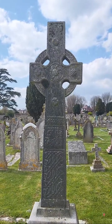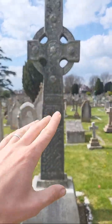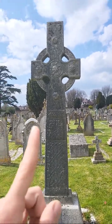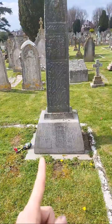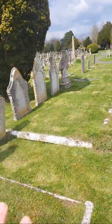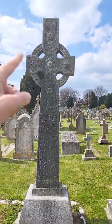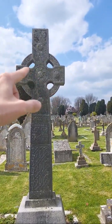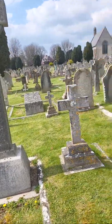But isn't that cool? I thought, I might offend people here, but I'm asking, I'm not telling. I thought this was a Celtic symbol, but it's obviously in a Christian graveyard, so it can't be. Is that instead symbolising like the sun or something, or a halo perhaps behind a cross? If anyone knows, let me know.